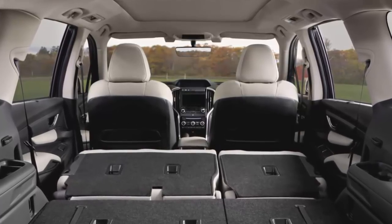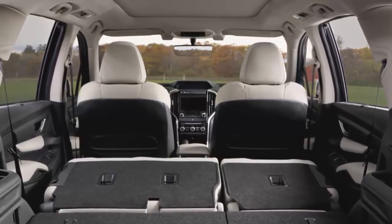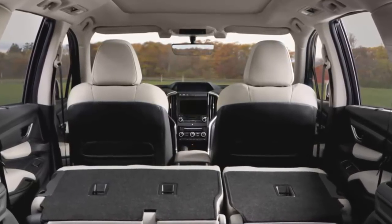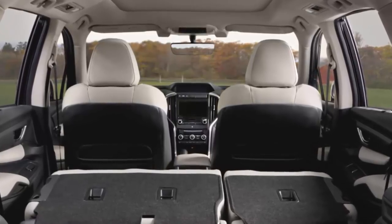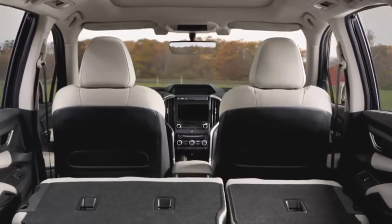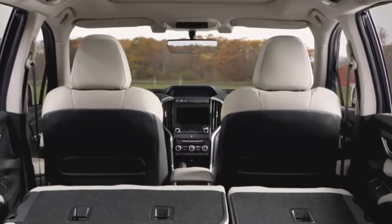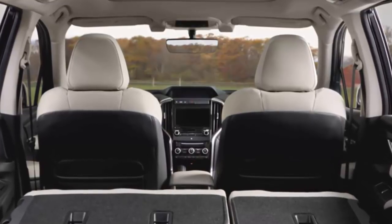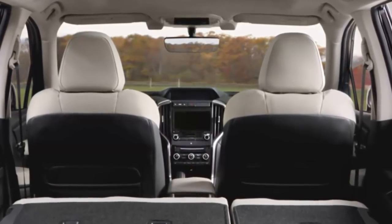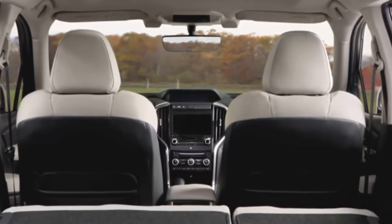Touring, starting at $45,670. The top-of-the-line Touring model gets flashier exterior trim and a captain's chairs-only interior with its own Java brown leather seats, wood-look interior trim, a heated steering wheel and heated and ventilated front seats. Also standard are a navigation system, Harman Kardon premium audio, panoramic moonroof and a 180-degree front view camera.